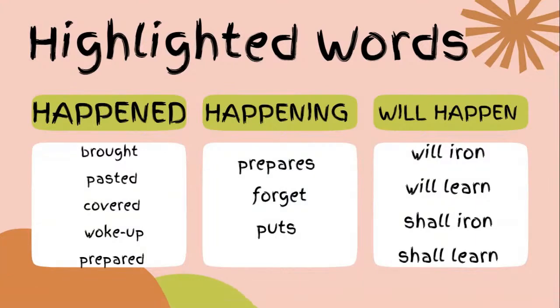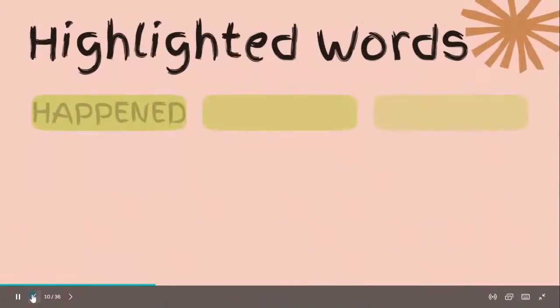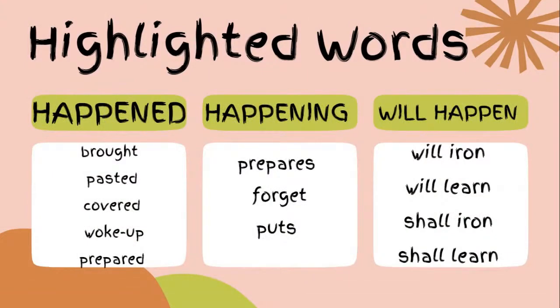The highlighted words that happened already are brought, we still have pasted, covered, woke up, and prepared. Those are the words that happened in the past. They already happened in the past. And the highlighted words, which are still happening at the moment, at present, we call it present tense, like prepares, forget, and puts.